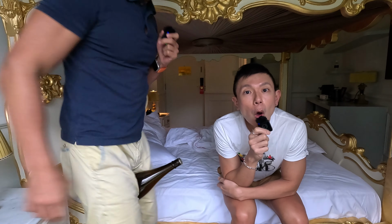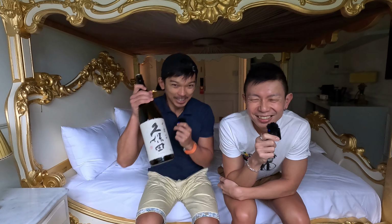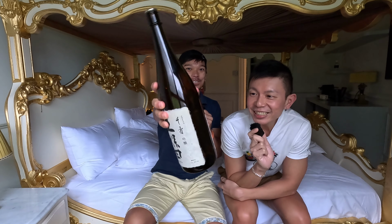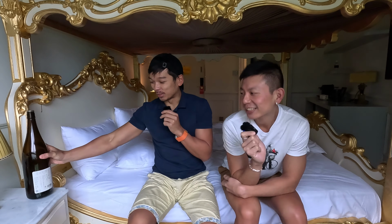I'm going to show you something big, thick, hard between my leg. This is the sake we had last night, 1.8 liters. You can just cross the road and get it in a Japanese supermarket. It's very value for money. Yes. Oh, I love this thing. I have a powerful recharge.